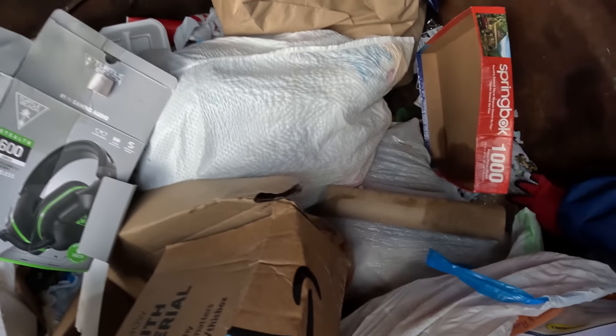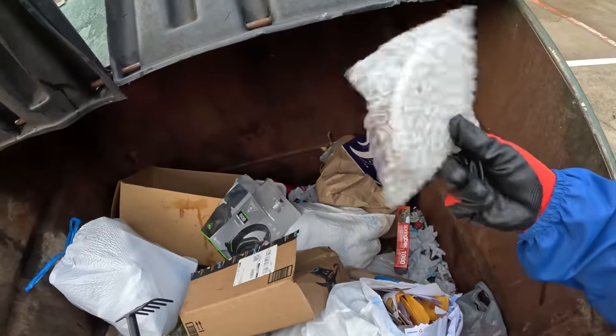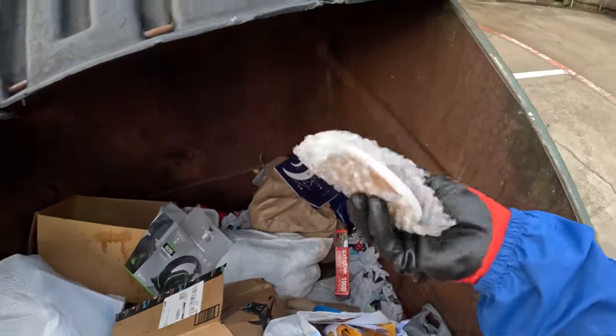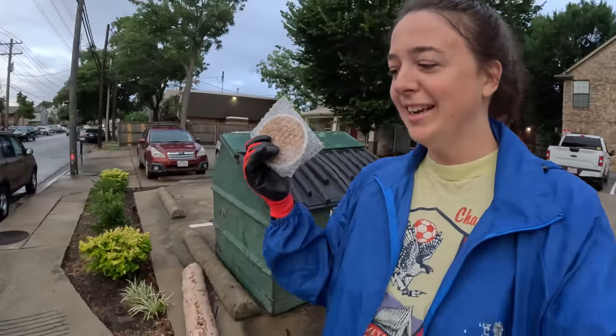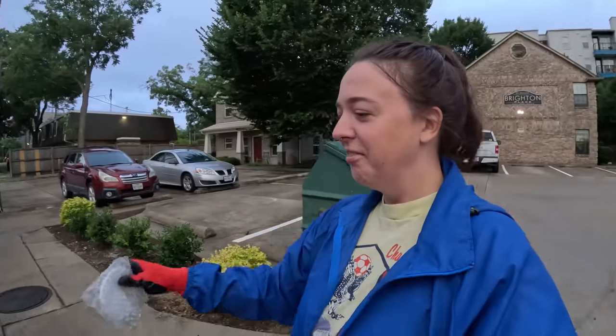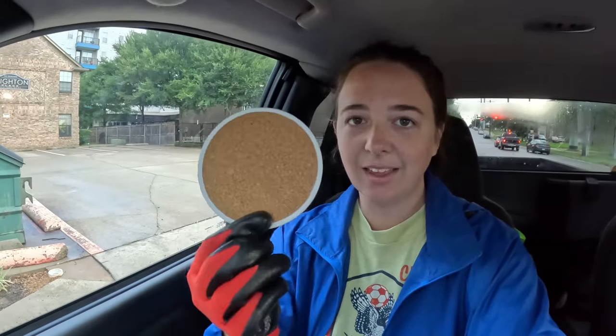But let's see that. The one salvageable item is a coaster. There we go. We did it. Our first find of today. When we came out originally in the first half of this video, we were finding only pink things. Everything was so cute. Today we have found, is it cork? Yeah, okay, it's cork on one side, plain white on the other. It's your standard coaster, so there we go. Not bad, you guys, we're moving on.